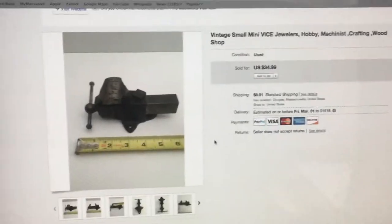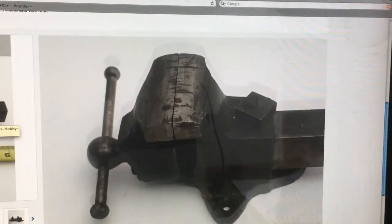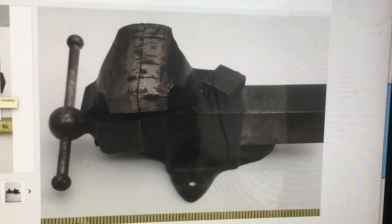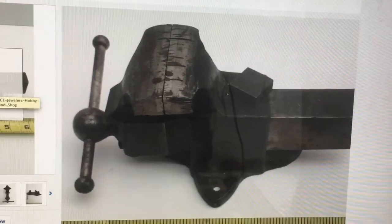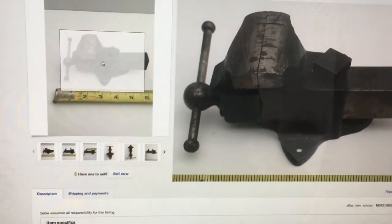Those little mini vises do well. This had some, like, hammering ends on it. It's only 5 inches big, so it's a very small little vise. It's a nice one. On to the next.